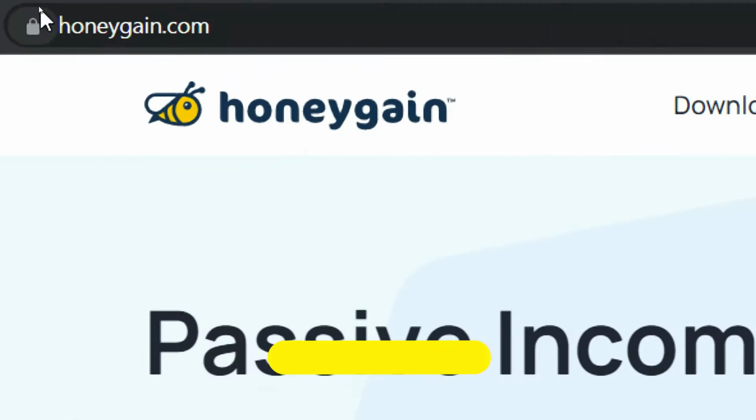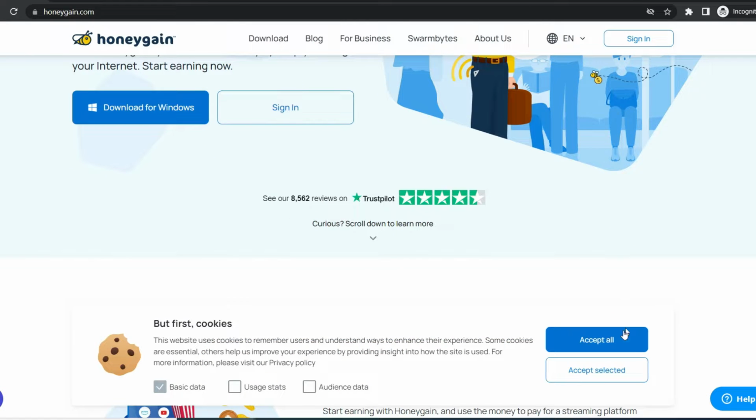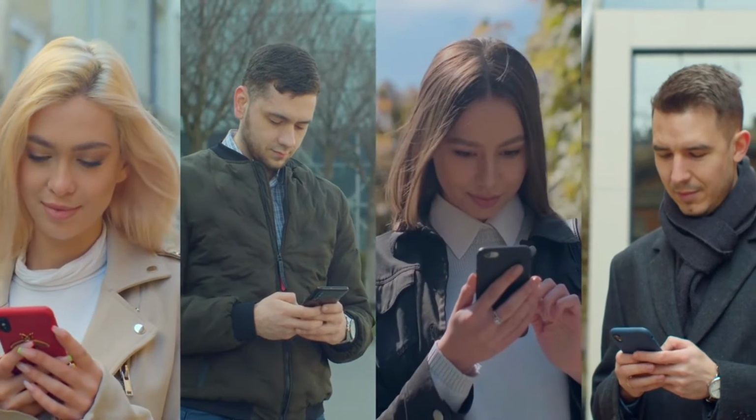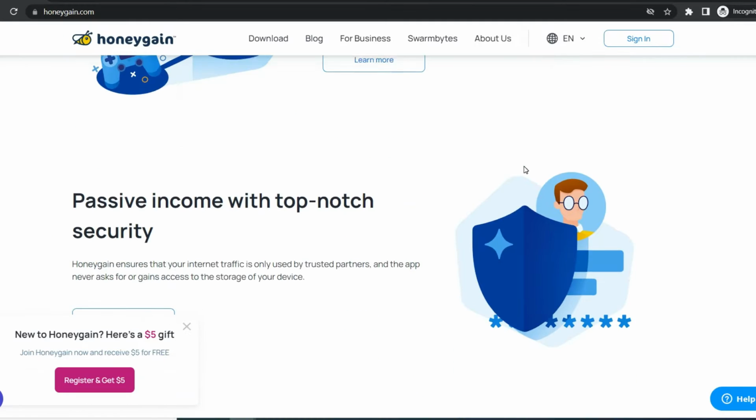So let's go. The first app that we are going to talk about is HoneyGain. This is the app that will provide you with passive income. And guess what? You don't have to do any work here. What you have to do is simply download this app on your phone, sign up and agree to the terms and policies of the app. Once you are done, close this app.